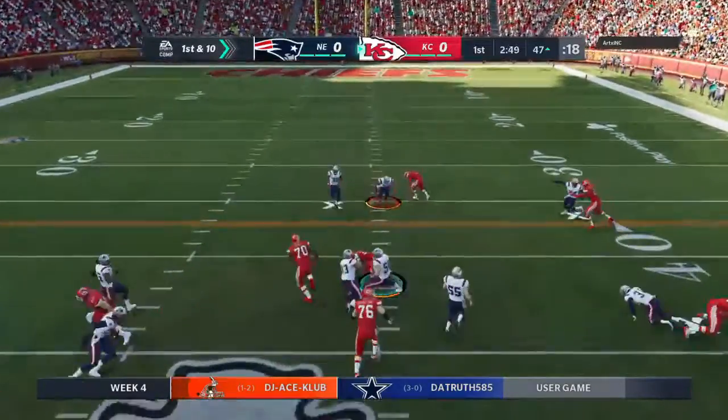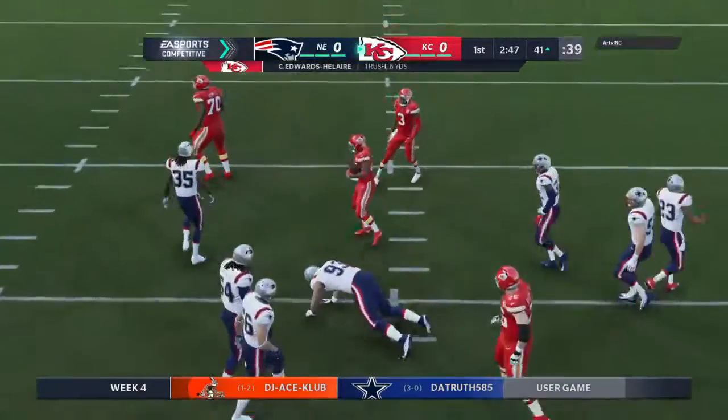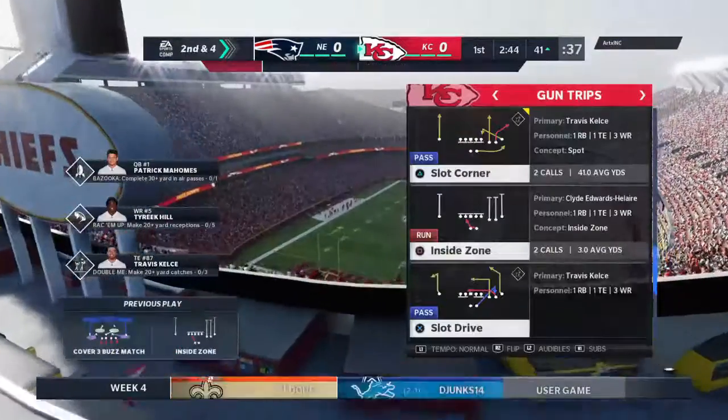They'll run for the first time with Clyde Edwards-Helaire. And he picks up about 6 as he gets this down to the 41.